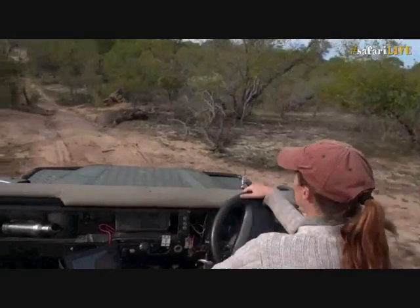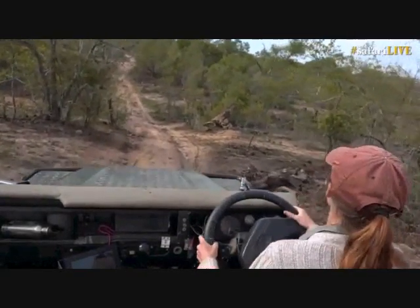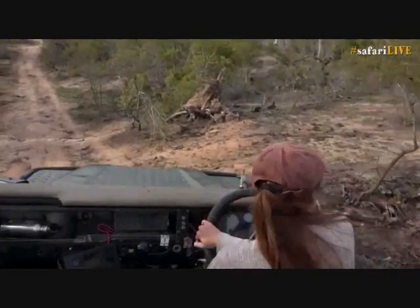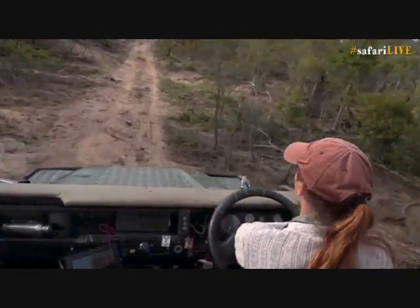Okay, apparently the tracks of this male leopard cross and move towards Treehouse Dam. Let's just go and see. Well, hopefully we get lucky. It's going to be very difficult to track him on the soil, but perhaps we'll get lucky.